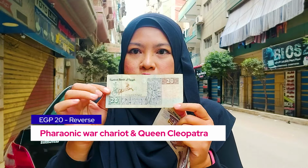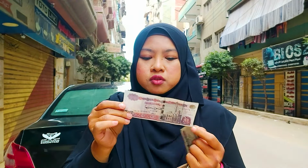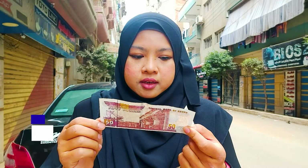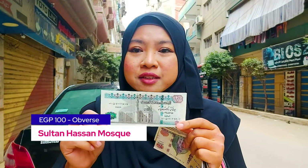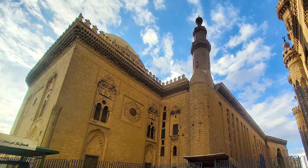On the back here, I'm not too sure which temple it is. For 50 pounds, I thought this one is at Luxor, but apparently this one is actually at the Temple of Edfu. We didn't go here on our trip this time. And for the masjid here, I'm not too sure which masjid it is. And for 100 pounds, this is Masjid Sultan Hassan. We've been here. It is next to Masjid Ar-Rifa'i.